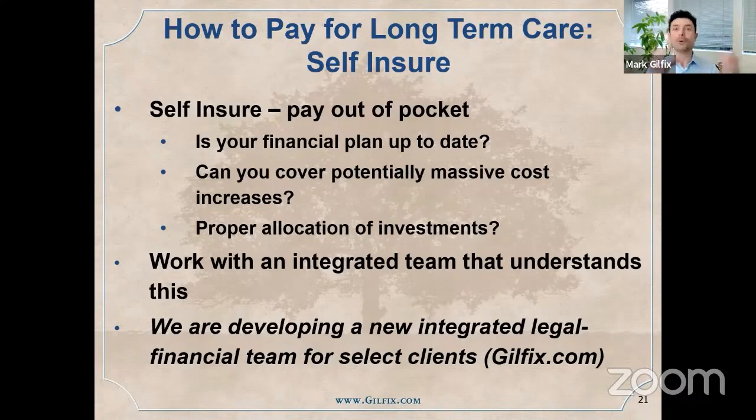Have you thought about this? Do you have a professional team in place? Can you cover potentially massive cost increases? The cost we see right now is probably just a fraction of what they'll be in 5 years and 10 years. And do you work with an integrated legal and financial team that understands this? Because it is really important that one hand is talking to the other.